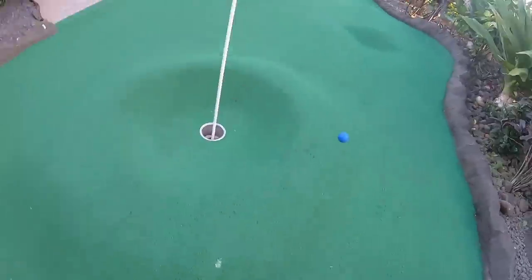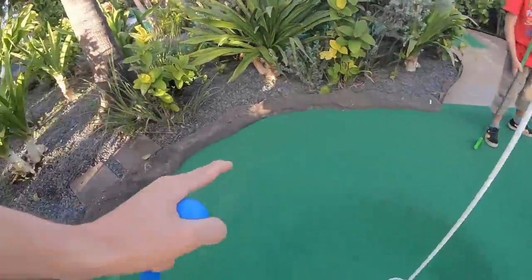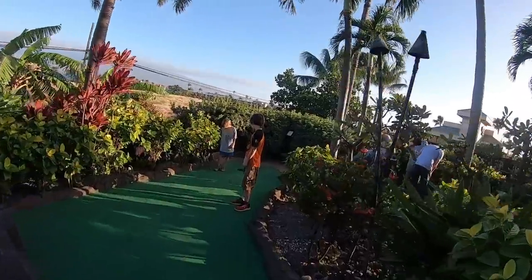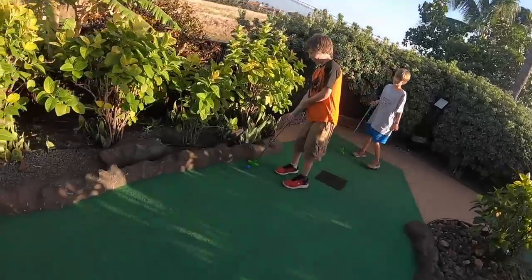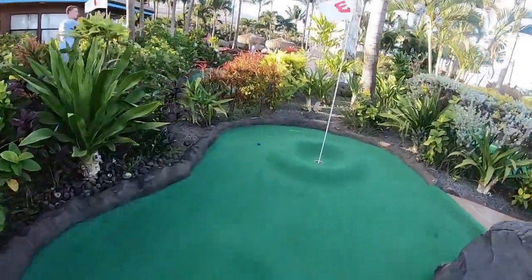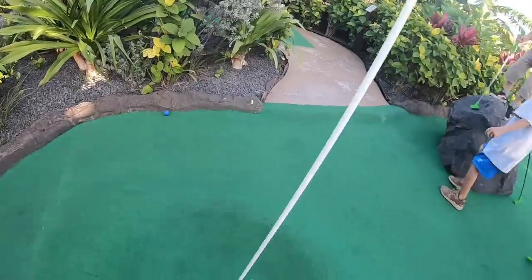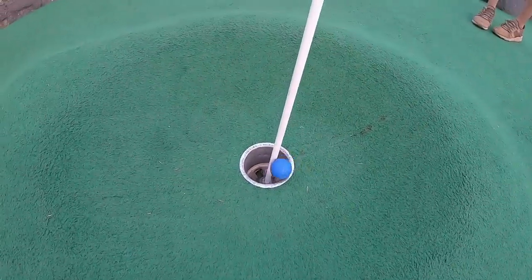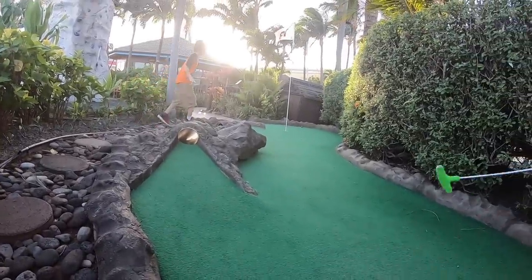Oh, what? It totally ramped all the way over, bounced back, and ramped back over. That was crazy. Well, that was wow. That was cool. You almost got it in the hole twice. Oh, there it is. Oh, go. Yeah. Okay, all right. Oh, man.